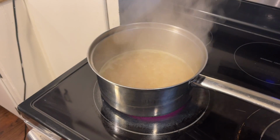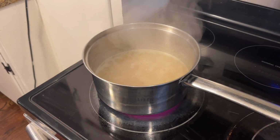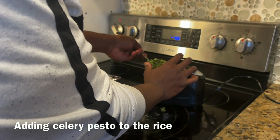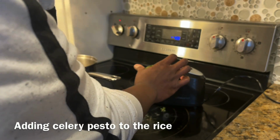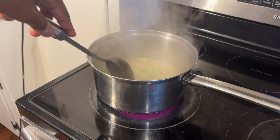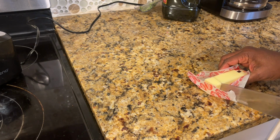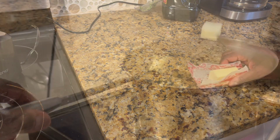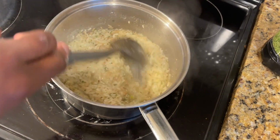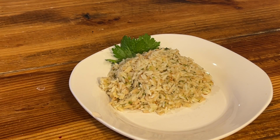All right, we got a good boil going on here, and now I'm going to show you what the magic is. Right in there. I'm going to stir that right in. Almost.